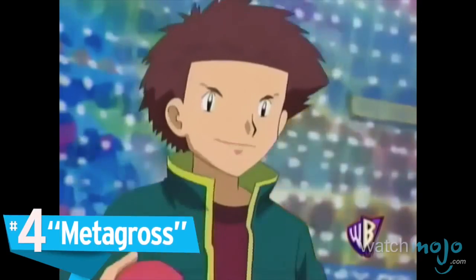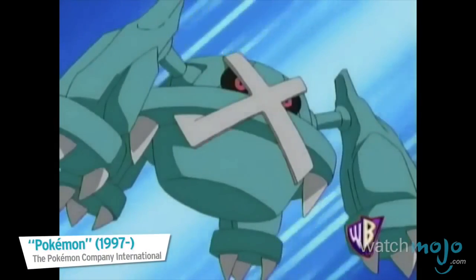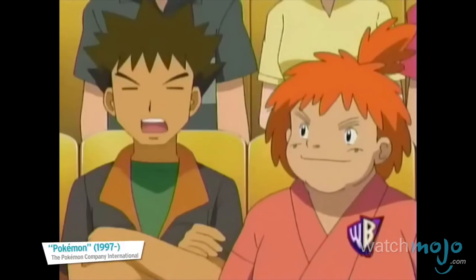Number 4, Metagross. Metagross, let's go! Meta! So he's chosen a steel type this time.